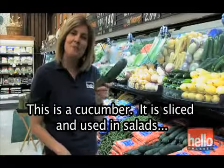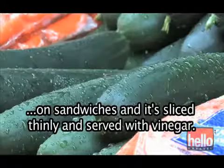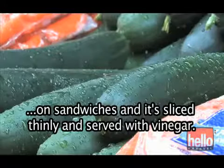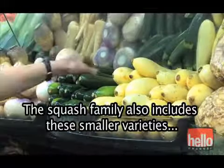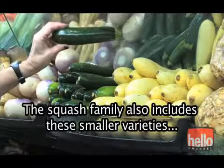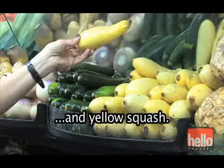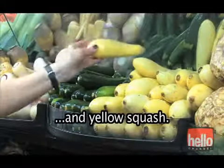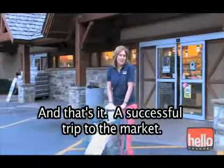This is a cucumber. It is sliced and used in salads, on sandwiches, and it's sliced thinly and served with vinegar. The squash family also includes these smaller varieties, zucchini squash and yellow squash. And that's it, a successful trip to the market.